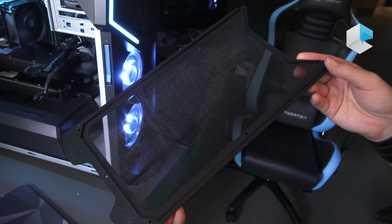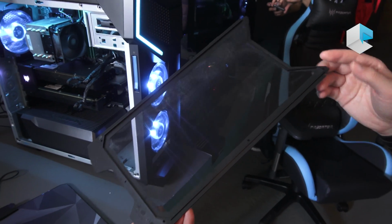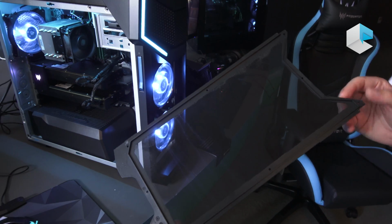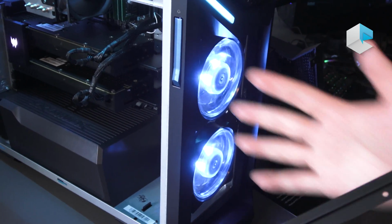You're going to collect dust no matter what, so this will trap it, easily washable. You just push twice to get this open from your system, and wash it, clean it, put it back on. That's it. You've got your 2 LED fans right here as well. This drives the Ice Tunnel 2.0 cooling technology to pull in the cool air.